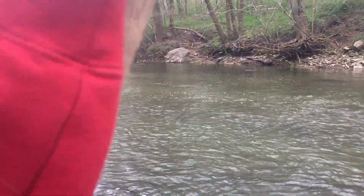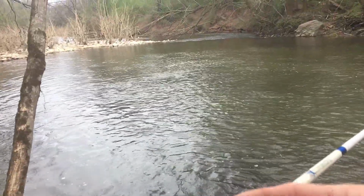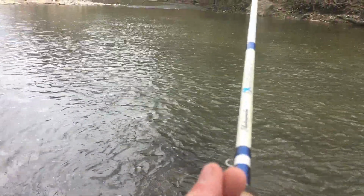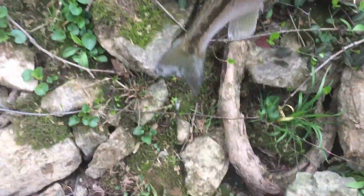Ooh, I was not paying attention. I was not paying attention. It's okay, it wasn't that bad a one. Oh, no way, I got one. Even through all that nonsense, I caught one. A little guy, I mean, super, super tiny fish. Micro bass.